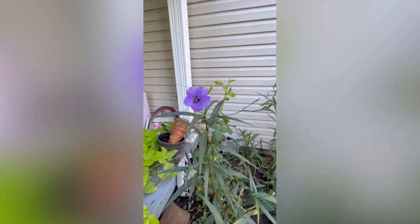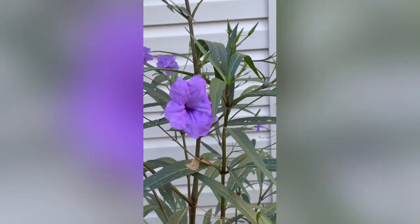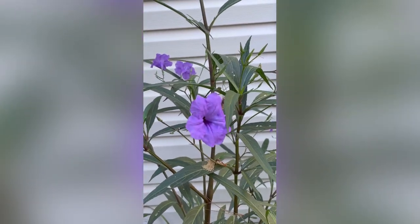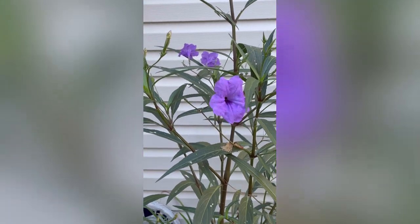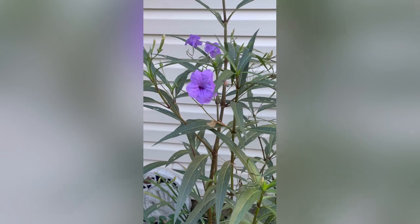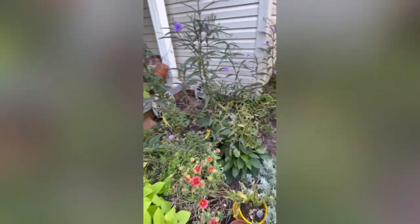Trees like to crawl in and back out. And then it goes on to the next one. I want to watch it come back out. There you go. And then it goes to the next one. That's so fun.